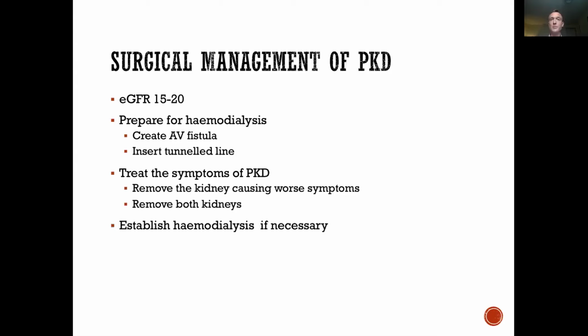And so some people will manage just fine, even with one kidney, and they won't actually need dialysis, which is great. Other people will, and we'll have to then establish the hemodialysis. Either way, it's important that we've prepared for it beforehand so that we're not very suddenly and urgently putting in a dialysis line.